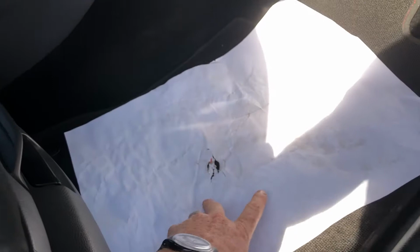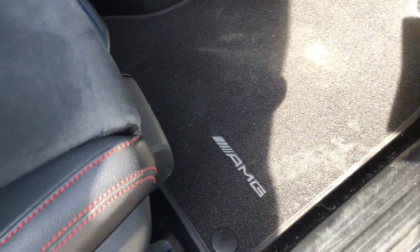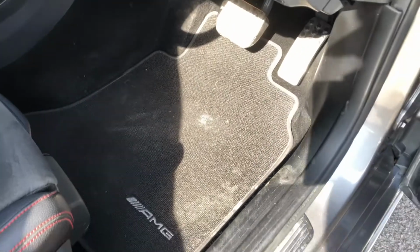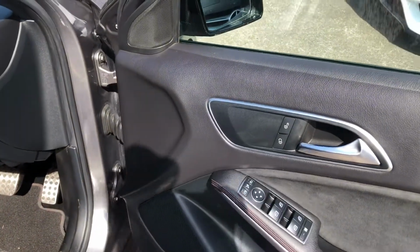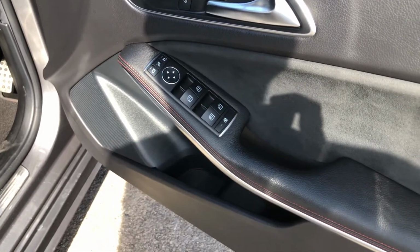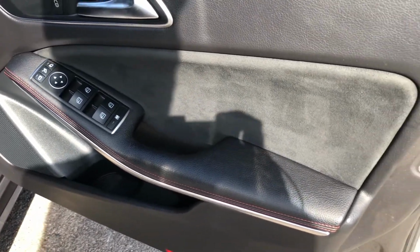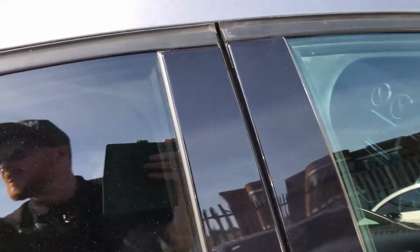It is manually adjustable, but what you do have is a leg extender, which is helpful, and even more is the box for storage underneath. We're going to move that mat out so you can see you've got the AMG mats as well. Stainless steel sports pedals. Around here you can see Mercedes-Benz door inlay in chrome. You've got the half leather on the door card, half suede, electric folding adjustable mirrors, electric windows, deadlock, and of course half Alcantara or suede on the door card as well.